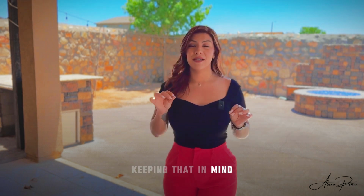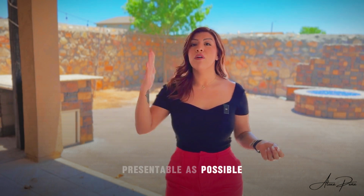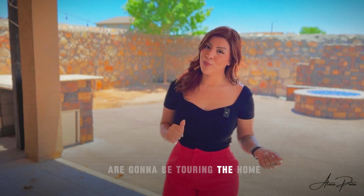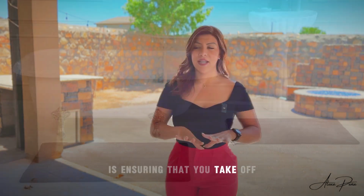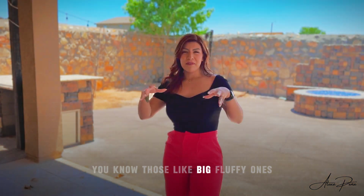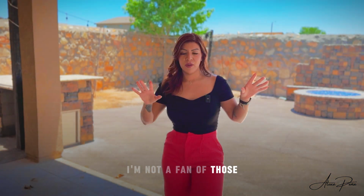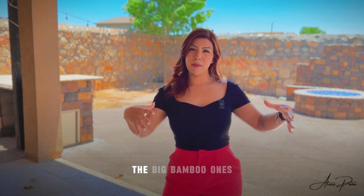So keeping that in mind is super important to make sure that your house is as presentable as possible for the next people that are going to be touring the home. Now, a quick tip to that as well is ensuring that you take off all the mats in your bathrooms, okay? You know those like big fluffy ones? I'm not a fan of those. Don't come for me. I was at one point in my life. But now I have like the big bamboo ones.